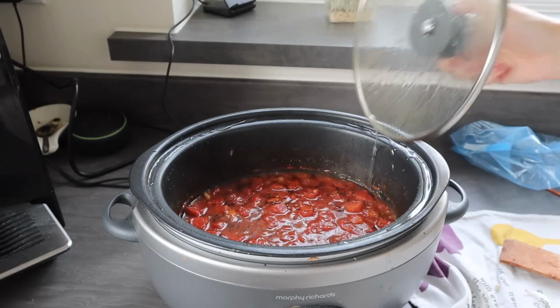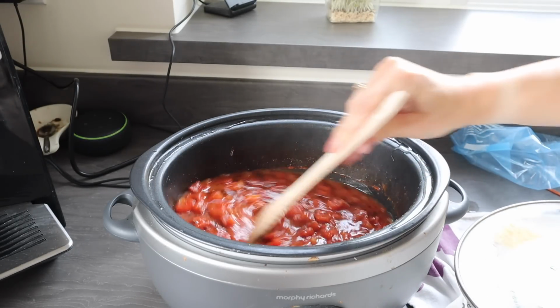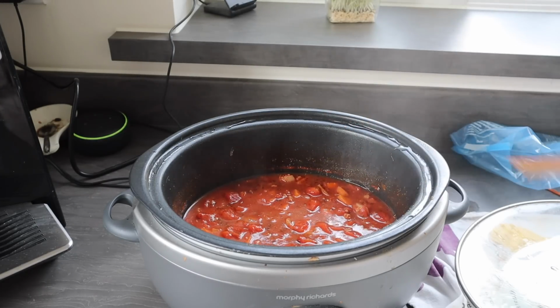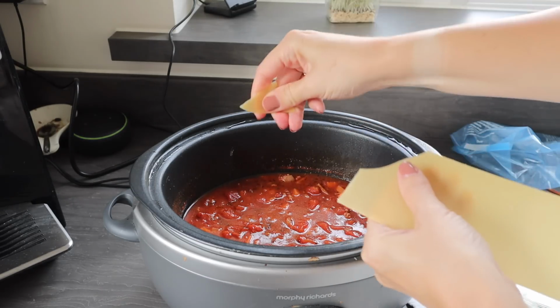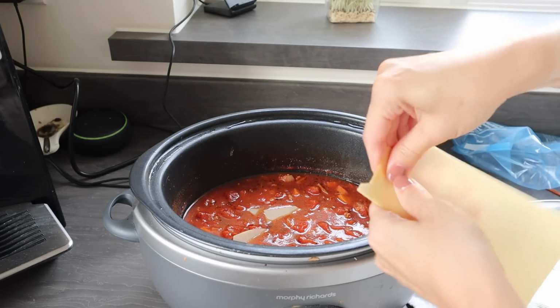I've left this on high for around 5 hours. I'm just going to take the lid off, give it a bit of a stir, and now I'm going to add in the lasagna sheets. So I've got 4 lasagna sheets, and what I do is just basically break them up randomly and add them in and leave that for another half an hour.